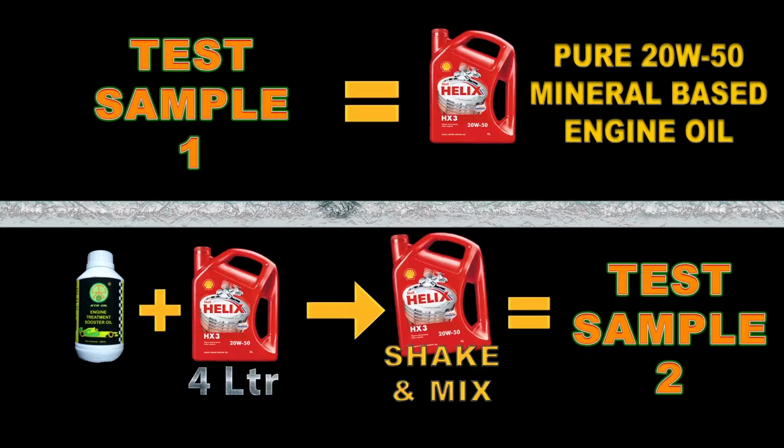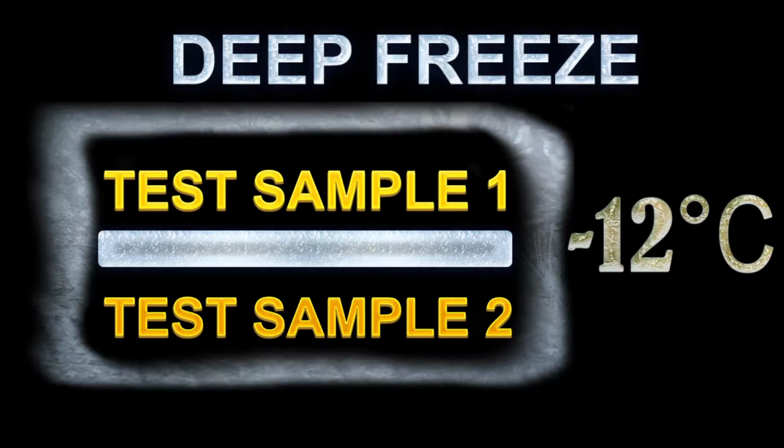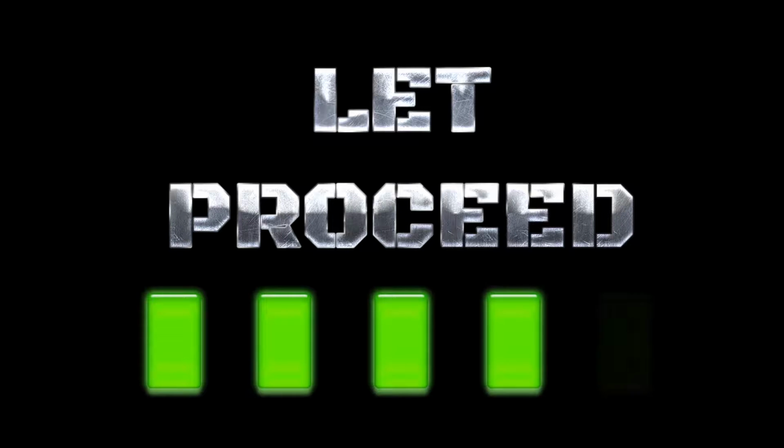It consists of two test samples. There will be two bottles. The first one is filled with pure 20W50 mineral-based engine oil only. The other one is filled with a mixture of RTR engine treatment booster oil and 20W50 grade mineral-based engine oil. Then we put the samples into a deep freezer until it achieves the temperature of -12 degrees Celsius for 24 hours. Let's proceed to our test results.